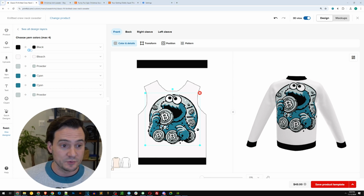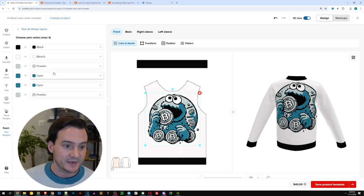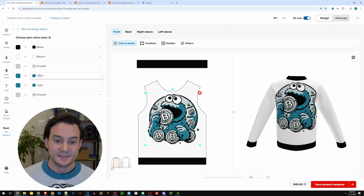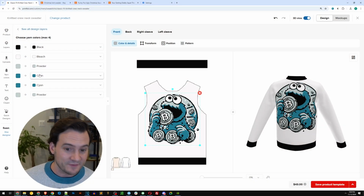So it has used its software and come up with the 4 colors: black, white, powder, and cyan. Okay, and these 4 colors also include the colors of the sweater itself. So that includes the background color, if you guys want to see me in full screen again, and the sleeves and the neck. Okay, so factor that in. You have to get a little creative here.